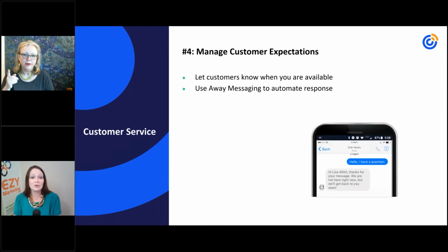We have a question here. They ask, how do you set up the instant replies and away messages?